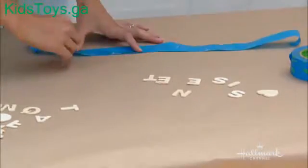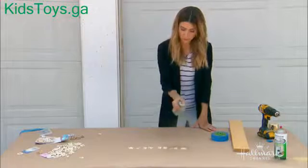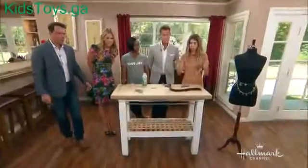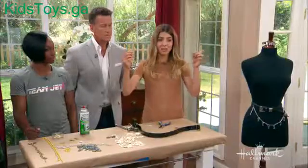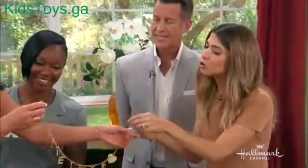I wanted to make this gold. So what I did is just got regular metallic gold spray paint, and spray painted them. And then the rest of the process is exactly the same. You open your jump rings, you put the jump rings through, and what you end up with is a belt that I think is appropriate for our lovely host.